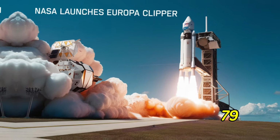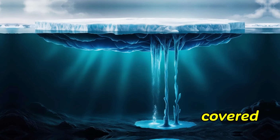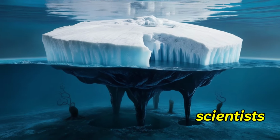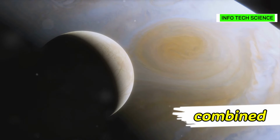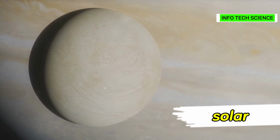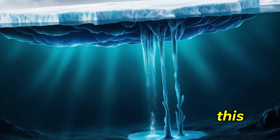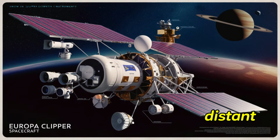Europa, one of Jupiter's 79 known moons, is unlike any other. It's about the size of Earth's moon but covered entirely in a thick layer of ice which hides a massive subsurface ocean beneath its frozen crust. In fact, scientists estimate that Europa's ocean could contain twice as much water as all of Earth's oceans combined. This enormous body of water makes Europa one of the most promising locations in our solar system to search for extraterrestrial life. The possibility that life could exist beneath its icy surface is what drives this mission, and the Europa Clipper will play a crucial role in unlocking the secrets of this distant world.